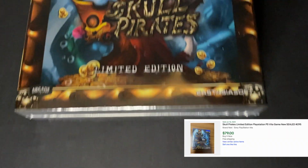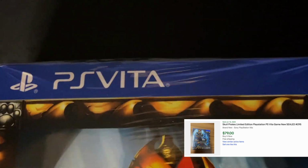That one still has the shrink. This one still has the shrink. I did open it up. I like that though. It keeps the condition good. I want to make sure that these things are taken care of to the best. This is the last one that I did open. Comes with the soundtrack. Game is unopened still. This is what it looks like. Very, very nice. And then the little insert, the art. And then we're just going to go into the rest that are unopened.